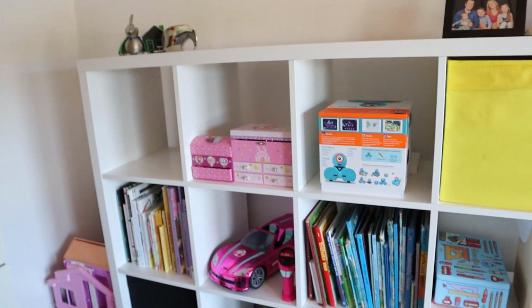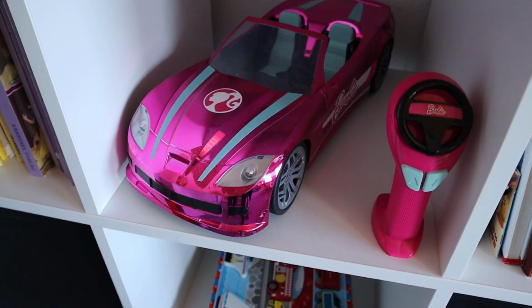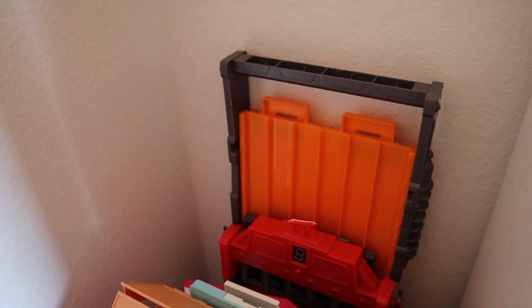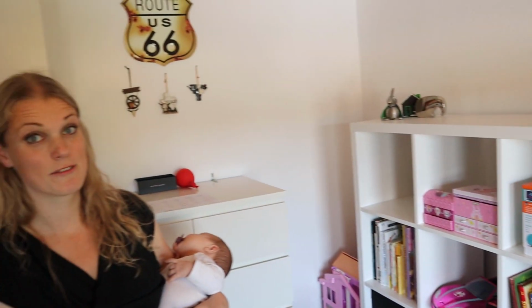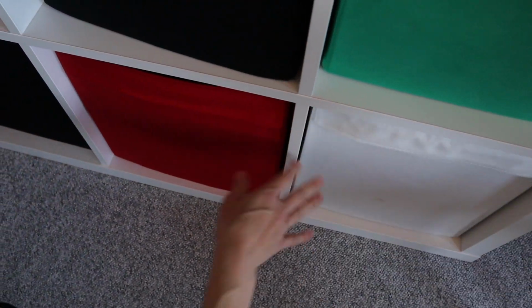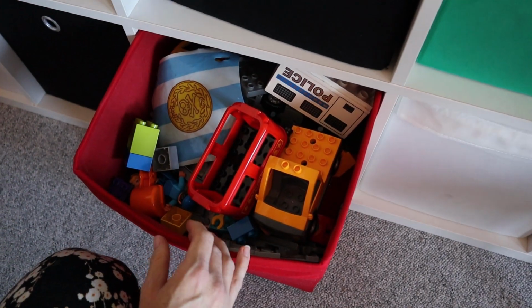We've talked about the books a little bit. They've got a few other toys that take a little bit more space, like the Barbie car, the robot we had a look at. They've got the Barbie house and the Hot Wheels track that Lucas absolutely loves. And then we've got an assortment of toys in the Kallax IKEA boxes. So we got some Duplo in here. Lucas loves these. We keep them down low so that he can get them.